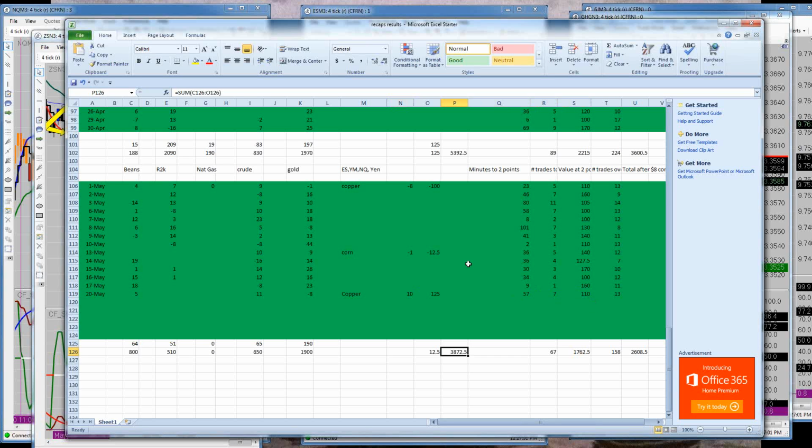So far in the month of May, we're up $3,872.50 per contract. That's on 158 trades. If you use $8 per turn, which I know is high, but if you use that as an example, then your after commission total would be $2,608.50 a contract. That is so far in the month of May.